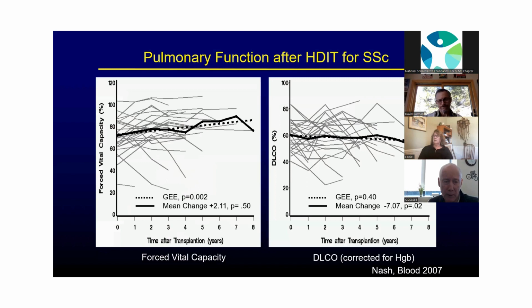And then based on that, and this is pulmonary function. You can see on the left here is forced vital capacity, on the right is DLCO, which is the ability of the lungs to transfer oxygen to the blood. And you can see here that there's a slight improvement in the forced vital capacity. And I think a lot of this may relate to reduction of the scleroderma so that patients are then able to expand their chest and their lungs more. And then here you can see that the effect of the transplant on DLCO was that patients maintained their DLCO over time.